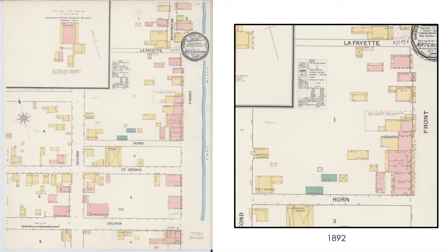Looking at our block in particular, we can see individual buildings and we can see the street address numbers at this time. Also the number of stories and different types of businesses. Here at the block bound by Lafayette, Front, Horn, and Second, we can see mostly brick buildings along Front Street with general stores, groceries, and a saloon.